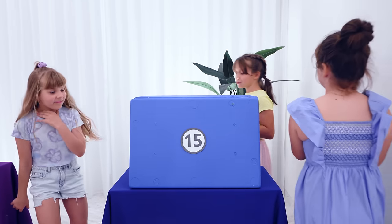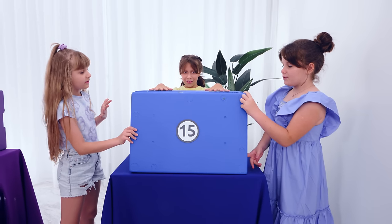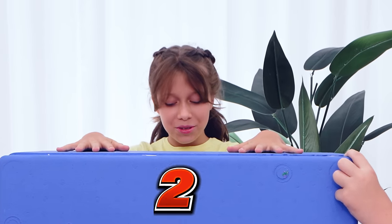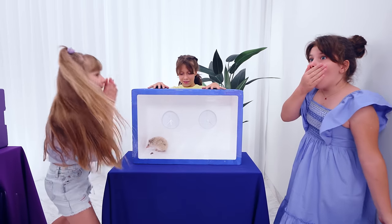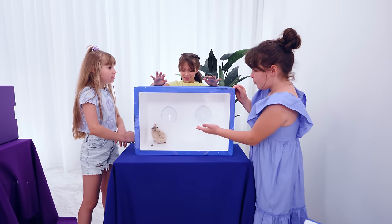15. Okay. I think it's an egg. I don't know. It should be. Okay. I mean, it's moving. I mean, it should be. 3, 2, 1. Oh, okay, I know. Okay. Be careful, it might like. Ew. Oh, it's pooping.